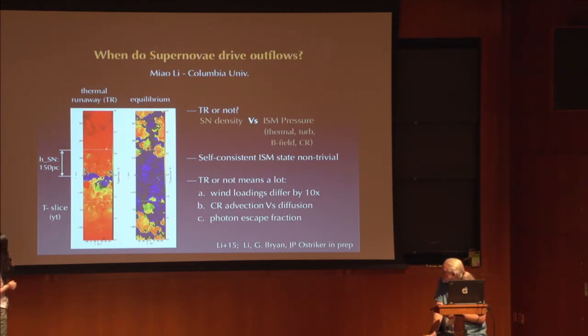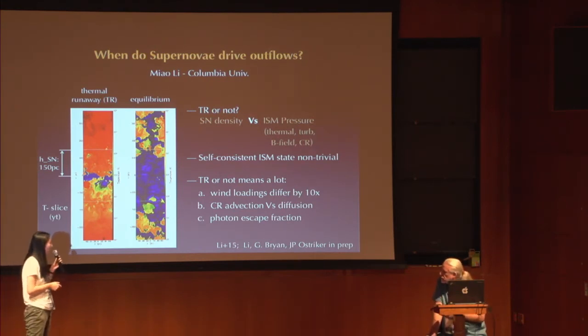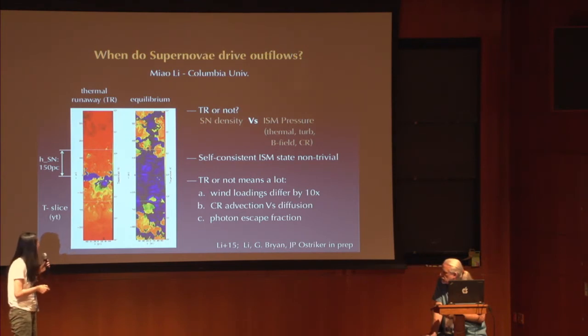For the thermal runaway, the supernova remnants overlap and most of the volume is hot. For the equilibrium, most of the volume is cold and supernovae lose most of their energy by cooling. So thermal runaway or not depends on two competing powers, the supernova density versus the ISM pressure, including all components. It may seem simple, but actually it's not because the two competing components are not completely independent.